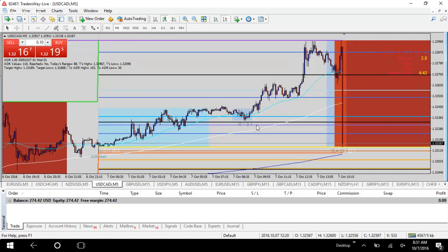32.16. I can't do anything on my screen. My screen froze. I can't even trade. Euro USD went up, came back down. GBP USD did not really do much. Took a big hit yesterday. USD Swiss franc shot down. This is crazy. I can't even trade anything on my computer.